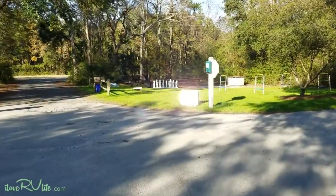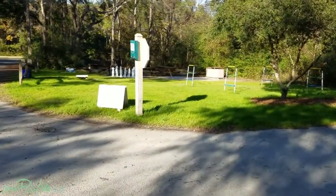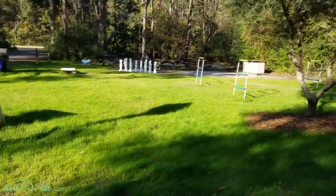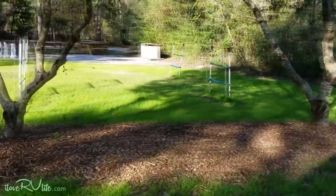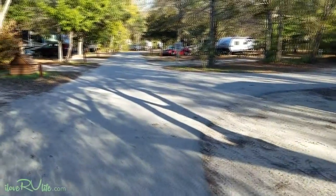This is one of the playground areas. You can see over here they've got pickleball, and that is probably the largest chess set that I have ever seen in my life, about 3 feet tall. Picnic tables, plenty of things to do to have some fun. So here you go. This will kind of give you an idea of the layout of the park.